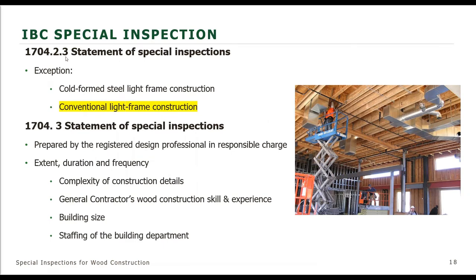And then there's a statement of special inspection. What is going to be, that there is going to be special inspection, and then what needs to be special inspected. So the statement of special inspections is required, and the exception to that required statement is conventional light frame construction because it's exempt from requiring special inspection. So the statement of special inspection is going to be prepared by the registered design professional in responsible charge. And what it'll include is it'll basically say the extent, duration, and frequency of the inspection. And so what needs to be inspected, how long, what's the extent, how frequent, etc.